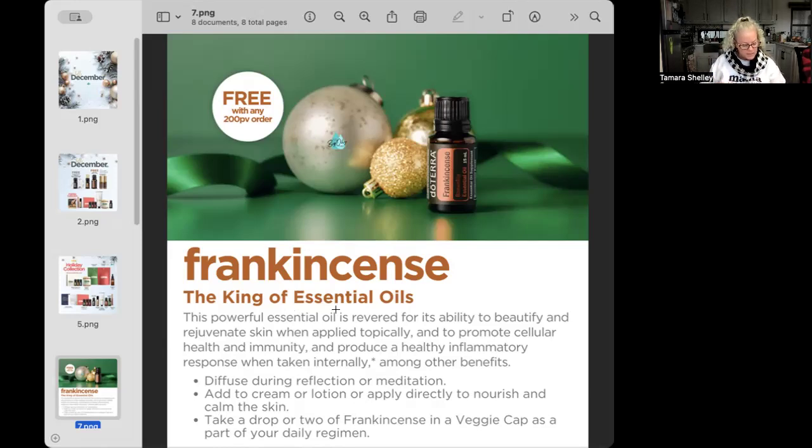So the top uses for this are really good for cellular renewal. It helps with how your cells are supposed to be born, they do their job and then they die. It helps to complete that process, right? It's very good if you hit your head really hard and you have a hard time focusing after that. You would put a drop on the base of your skull, underneath your tongue. Great for any type of brain injury to support yourself or someone that you know.